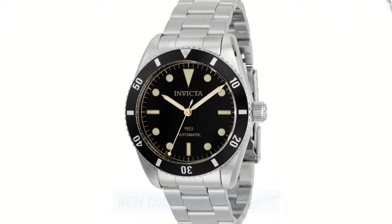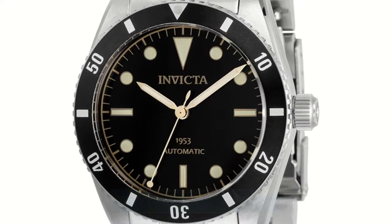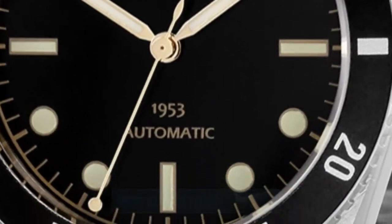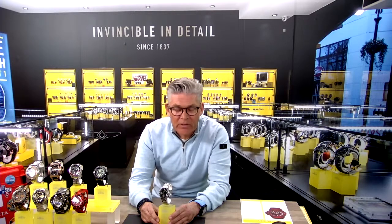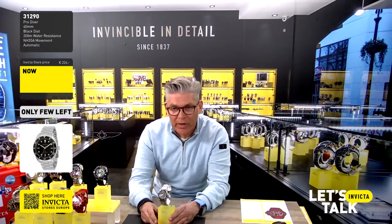Okay. So we reintroduced the watch here in Let's Talk Invicta as the 1953 automatic Pro Diver. The vintage Pro Diver, especially remade by Invicta watch. I really love this design. It's so timeless. It's so classic. It's so Pro Diver style. But still, we managed to get the watch into the Let's Talk Invicta show and give you a fantastic price for tonight.